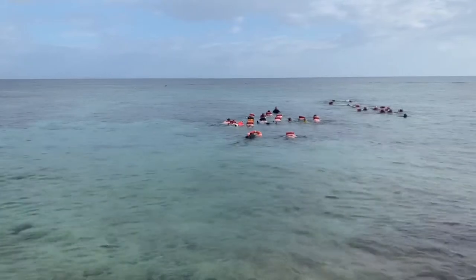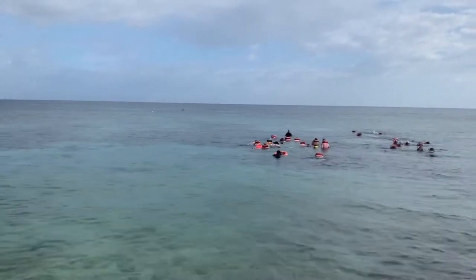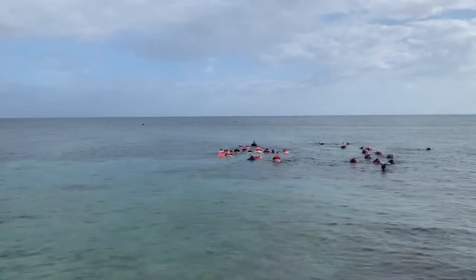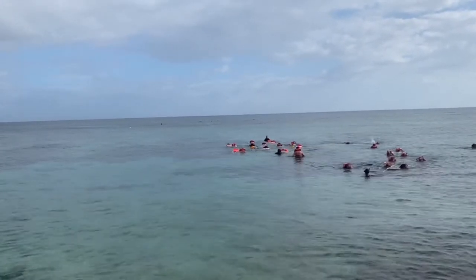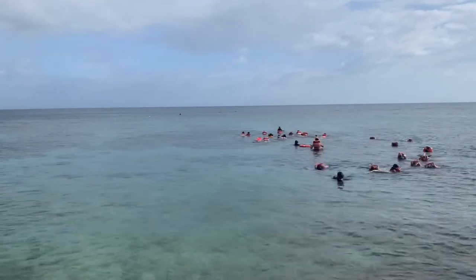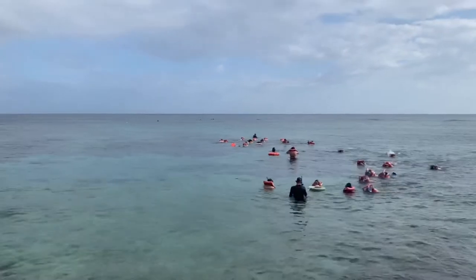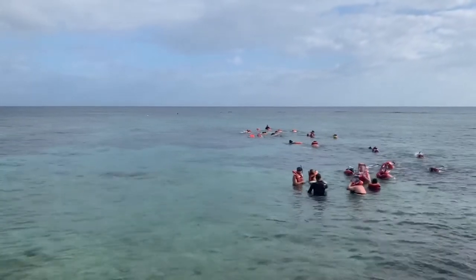And you can see me here already getting behind, and this is because everyone else has fins. I have to work twice as hard to keep up with them. And this is the other group actually coming back, and they're about to end their snorkeling. And this is what it looks like underwater.